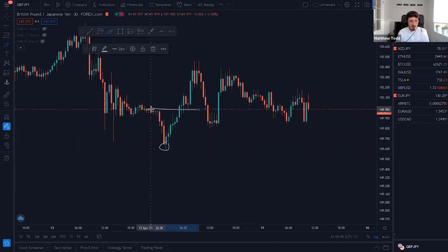We broke above structure at this level. You can see these little 2 candle pullbacks. Okay, we closed above it here. Pull back, created a new high. This is the leg that done it. So as long as we stay above that level, we're bullish. We didn't. We closed bearish.